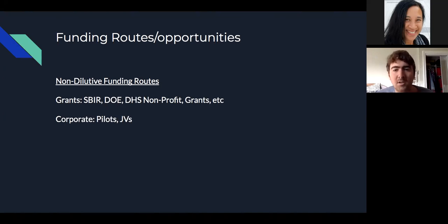And there's also corporates. A lot of corporates will offer grants, pilots. I mentioned joint ventures, something to be wary of. So it's kind of another way to get some non-dilutive funding routes.